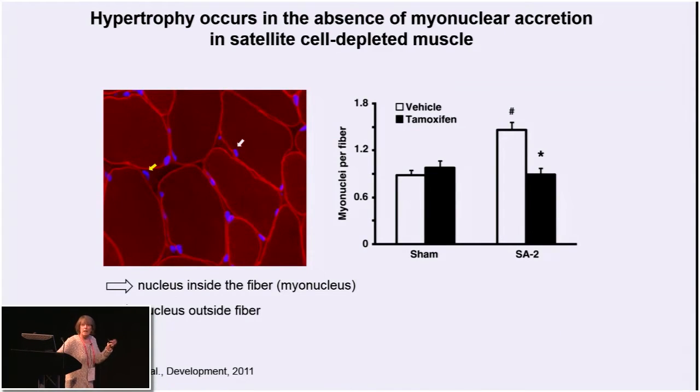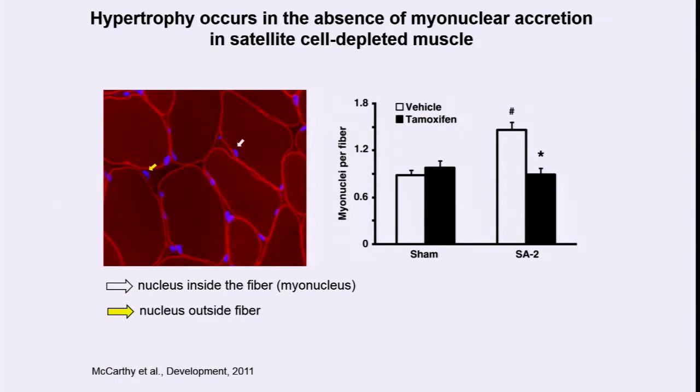However, in our hypertrophy model, that is the synergist ablation model, what we see here is that satellite cell function is also impaired. Because as you can see here in a cross-section, one can quantify myonuclear accretion. So with hypertrophy, normally satellite cells do fuse in and add a nucleus to a growing muscle fiber. That's clear in mice and in humans. And one can see that in the vehicle-treated animals.